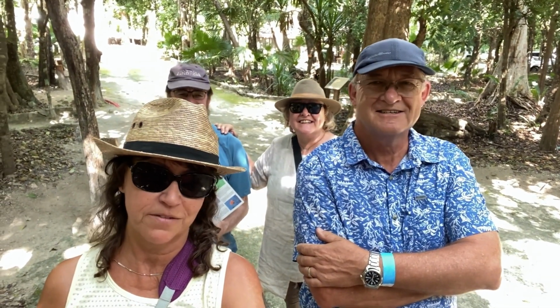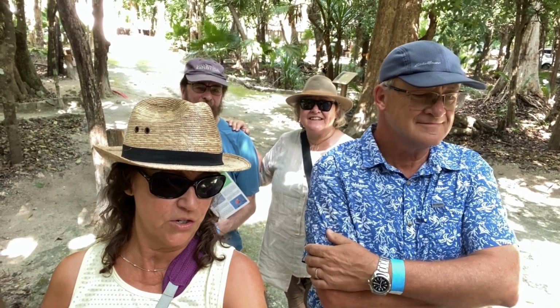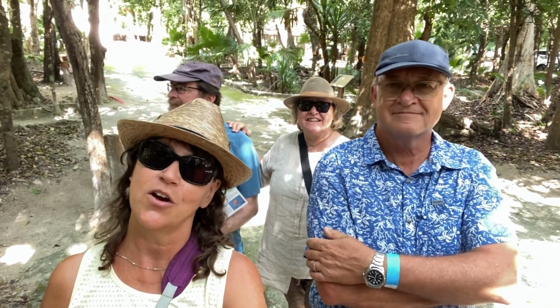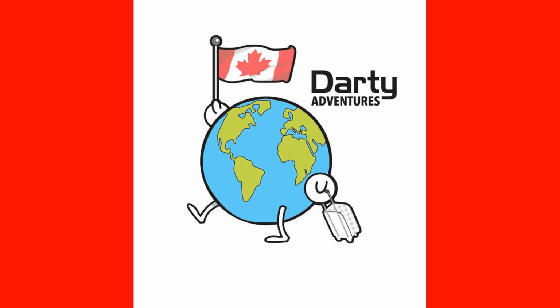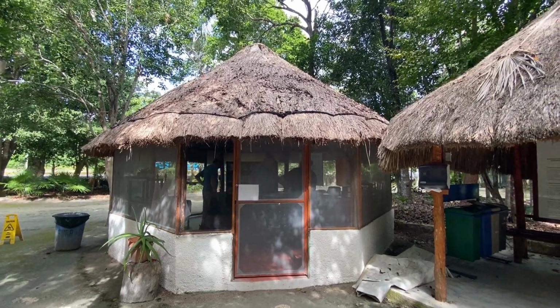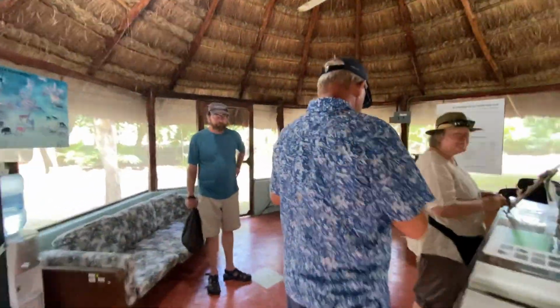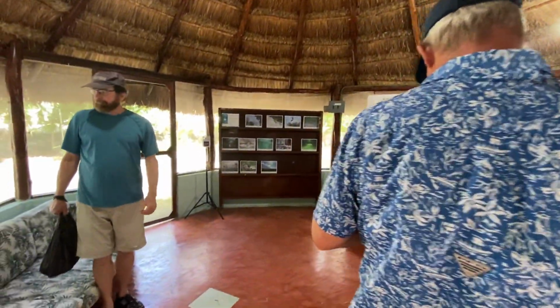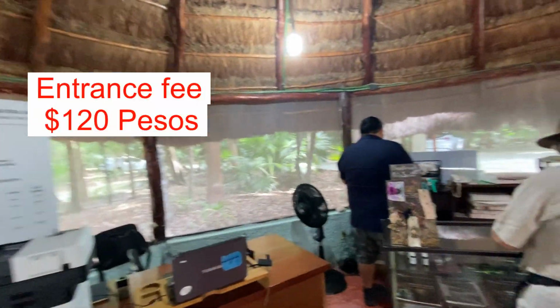The main objective of this garden is basically scientific research, education, diffusion, and conservation. Once you arrive, you come into this little hut. This is where you're going to go in and pay your admission fee. On this day, the admission fee is 120 pesos each adult.